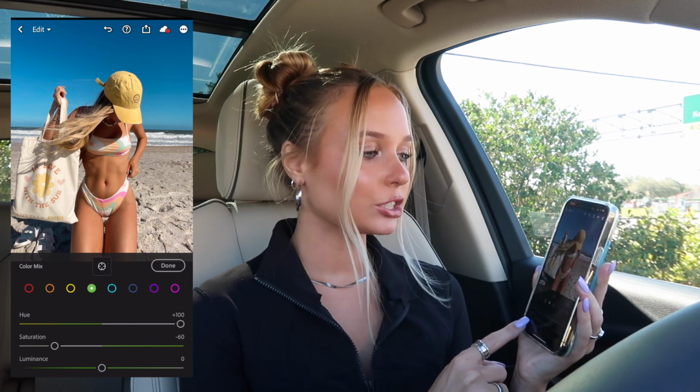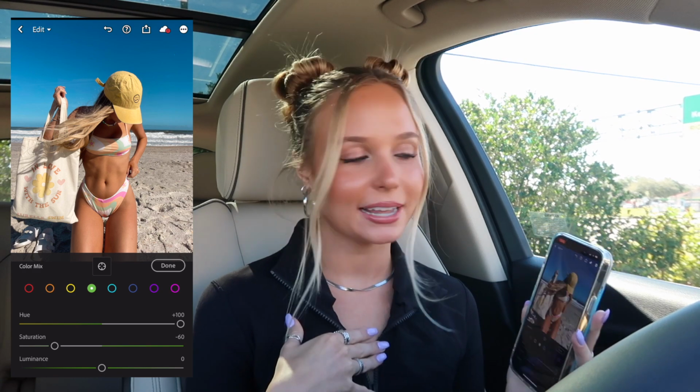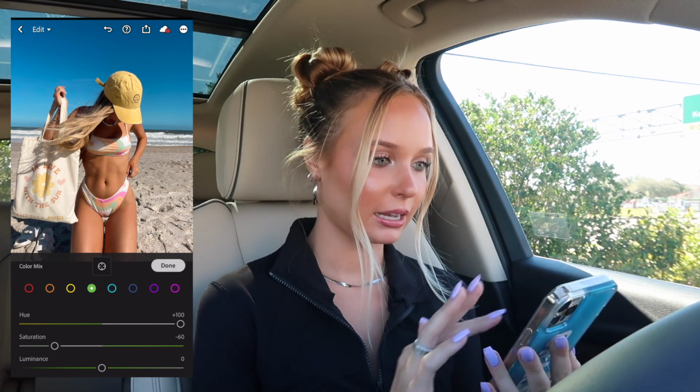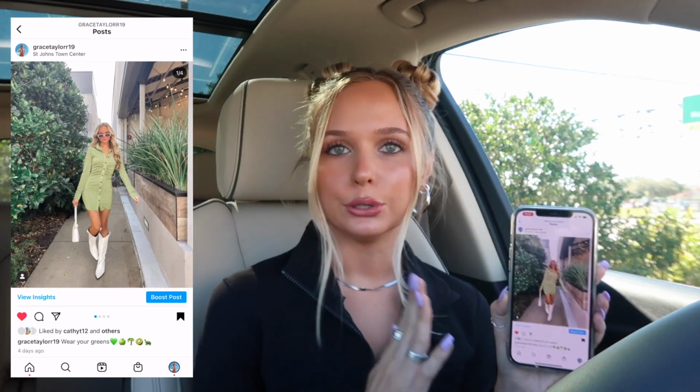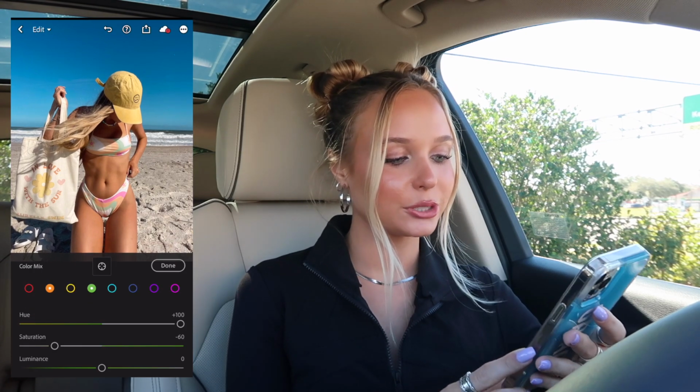So by bringing down the saturation, it makes it kind of a muted green, but it's still bright, which I personally like. If you go on my page, you'll see a lot of that, like if I'm in plants or something. Let me show you this photo. In this photo, they're more of a muted kind of green, so that's typically what I go for. Okay, now we're going to go into the oranges.